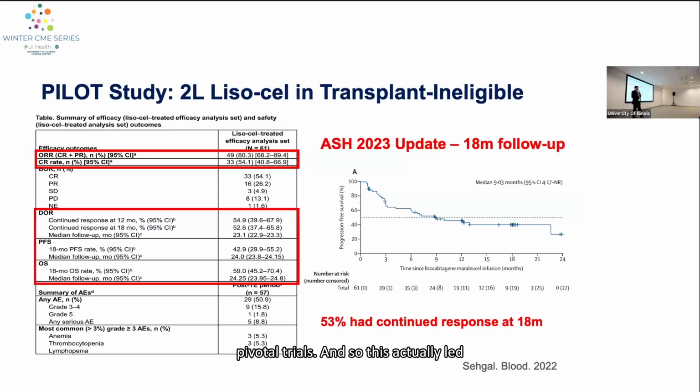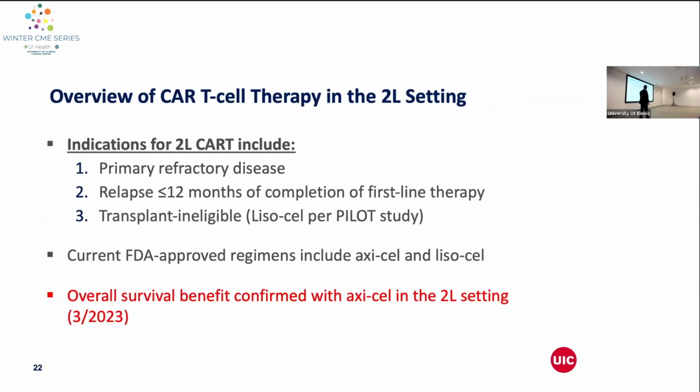This actually led to an FDA approval in the second line setting for lisocabtagene ciloleucel in the transplant ineligible patient. What's interesting about the study, which they just reported at ASH, was that 53% of those patients who had achieved a complete response were in ongoing response at 18 months. Once again, confirming what we all love about CAR T, in that it is a curative modality of therapy.